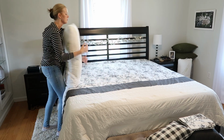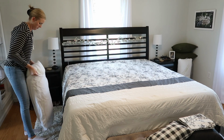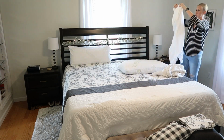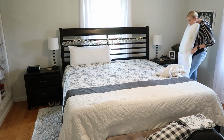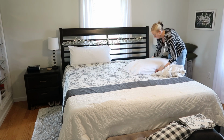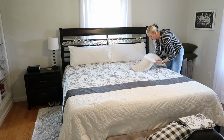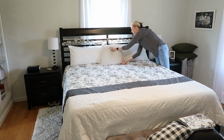I love the style of this comforter. It is a Threshold set from Target, and I believe they still have it, so I'll try to link it below if you're looking for that. But we're just going to make up the bed and add a few holiday touches, and we will be ready to move on to other decor.